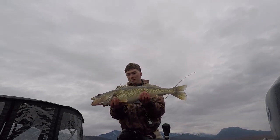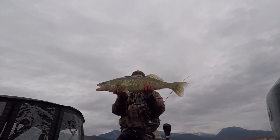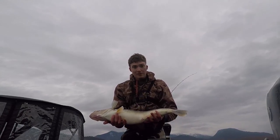I harvested these fish. They were great table fare. This was actually during a derby when I could have weighed these in. I think I got second place, and it was kind of a cool little thing.